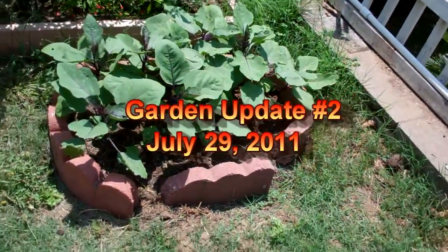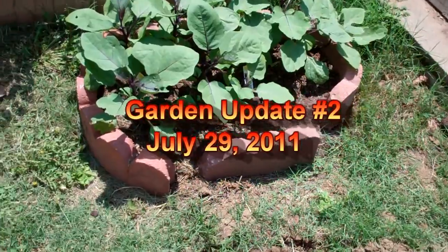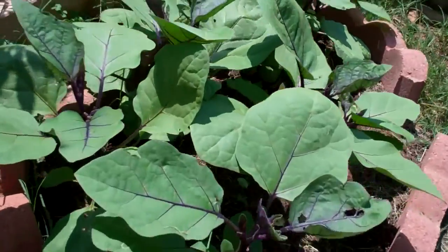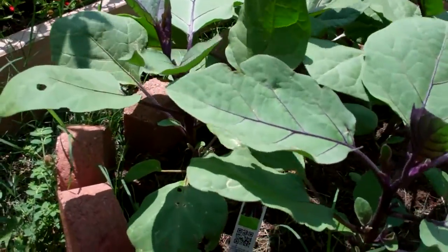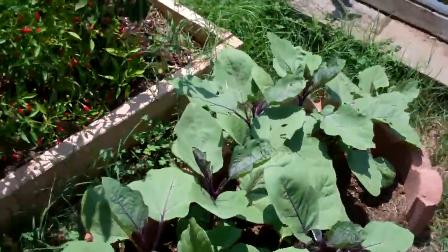This is my second update for my garden vegetables. Today is July 29th, 2011. These are some millionaire eggplants I planted about a couple weeks ago. They look a lot healthier now, a lot bigger. Hopefully they'll start producing some eggplants for me this season.